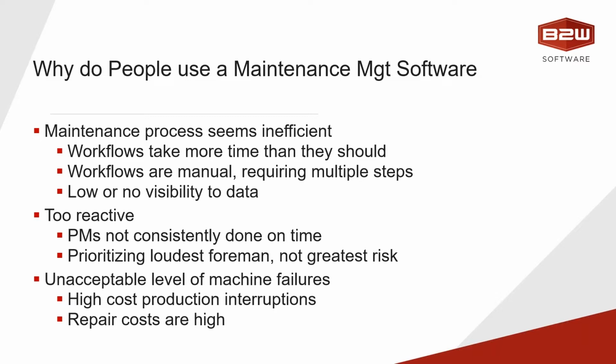And so manual requiring multiple steps, it can be very inefficient, and then low or no visibility to that data. Once these maintenance functions are performed, there really isn't any simple or easy place to find out, well, how did we do? Did we meet our goals in terms of maintaining the fleet? Did we perform PMs on time? Or what are we spending? And is that high or low for what we should be spending on equipment?